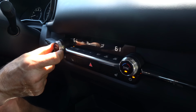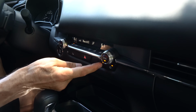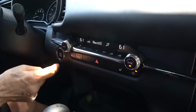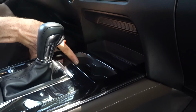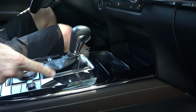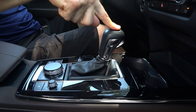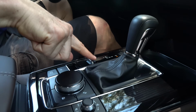You got your dual climate control. You do have 3 stages of heated seats, no ventilated seats, but you do have a heated steering wheel, your start stop button. Down below you have your wireless charging, which is nice. 2 cup holders, some of that gloss black, and then this is going to control your 6-speed automatic transmission. You do have sport and off.